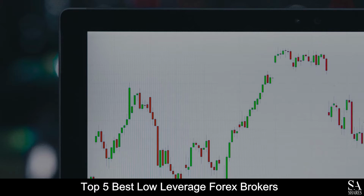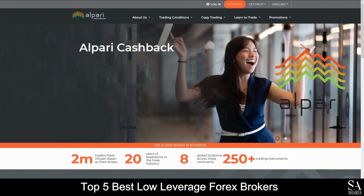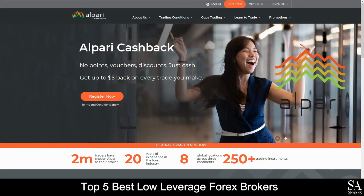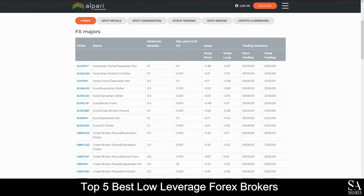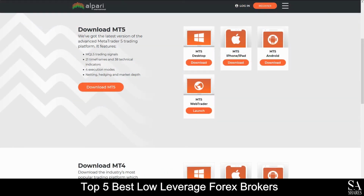Coming in first at number 5 on our list, we have Alpari. Alpari is a globally recognized, fully regulated online financial broker that specializes in trading through Forex, metals, commodities, stocks, indices, and cryptocurrencies. Featured platforms for live and demo accounts are available on MetaTrader 4 and 5, which are supported on Windows, iOS, and Android operating systems.